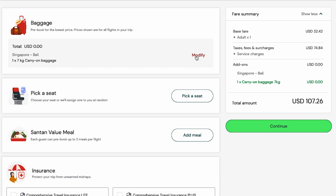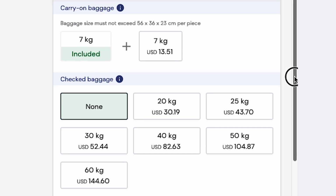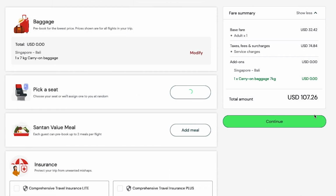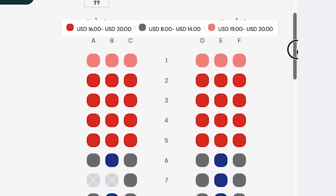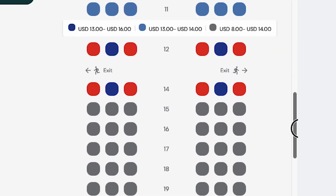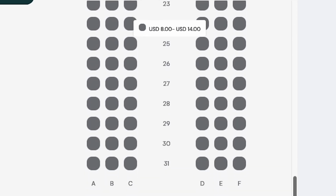And here you can see the carry-on bag dimensions, as well as adding an extra carry-on or a checked bag. And in case you were planning on playing a little golf in Bali, you have the option of adding sports equipment as well. Next, you have an option of picking your seat for a price. As you see these seats in red, AirAsia likes to refer to them as hot seats. And on this A320, the seats aren't really any different than any other seat. Just prime real estate and maybe a little more leg room and a little bit more money.